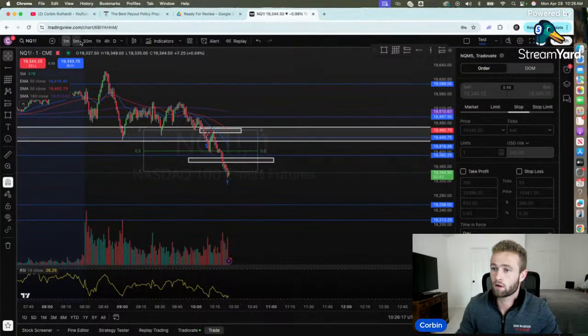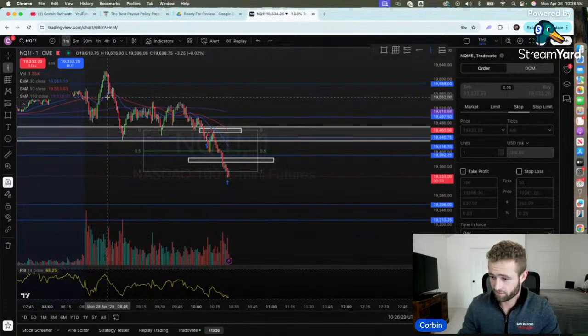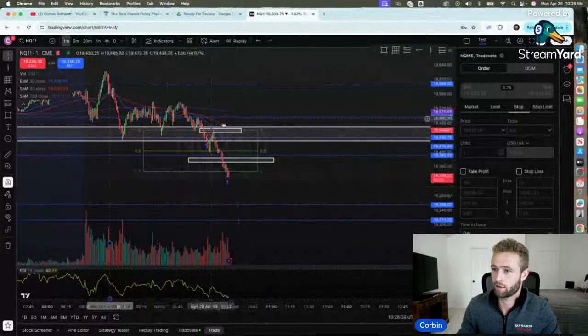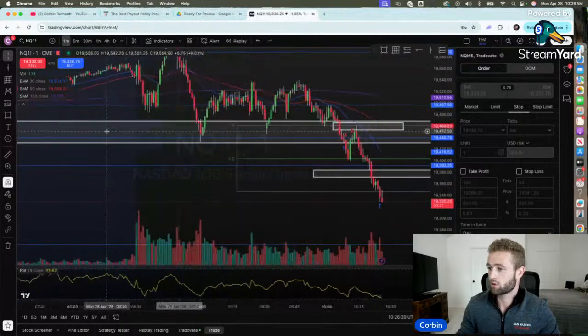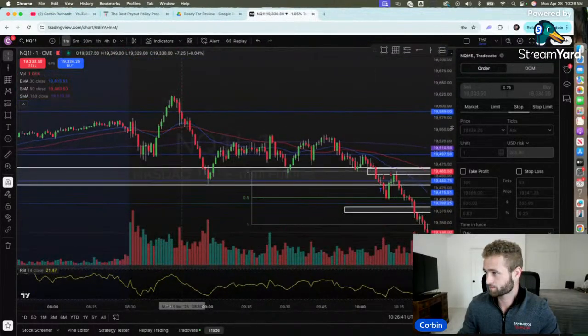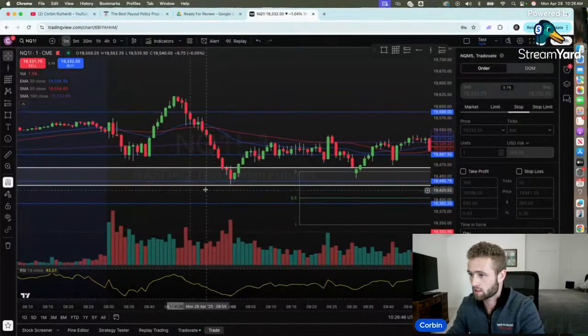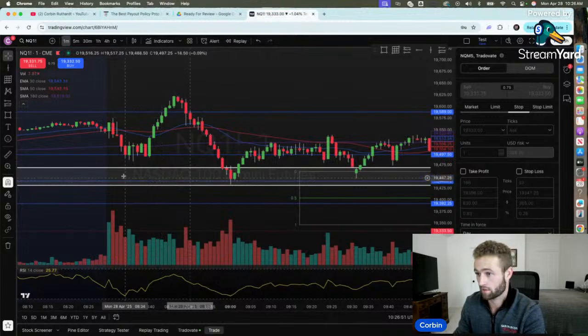I am going to go through and see if I was to wake up and trade when I normally do at 8:50, what some of our options could have been. So let's see where some opportunity was here. All right. So this line right here is where we could start trading.